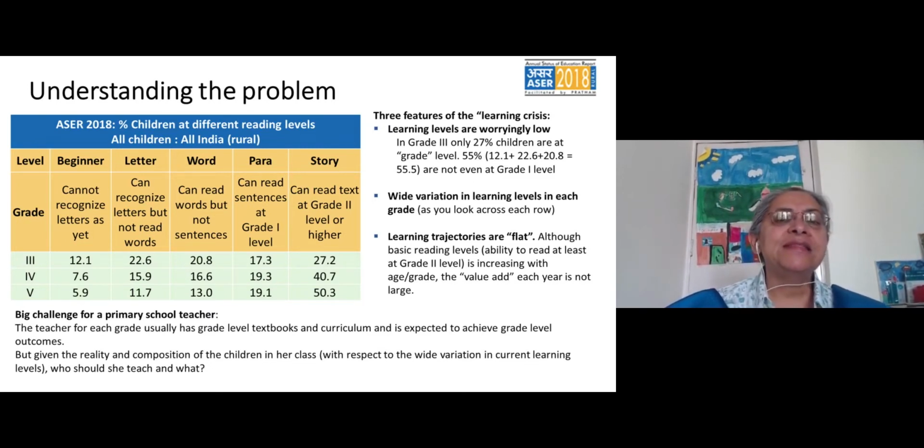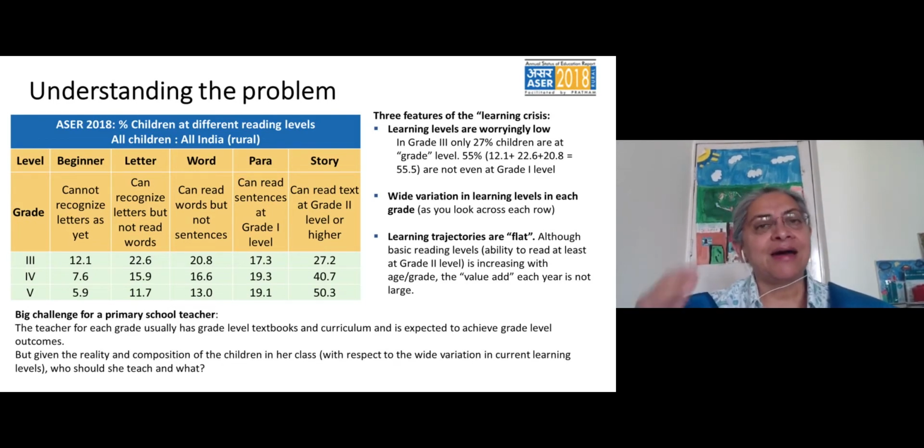You can see that we've placed children in 5 different levels. Those who are not yet able to read letters, those who can read letters but not words, those who can read words but are struggling with sentences, those who can read sentences or a paragraph, very simple ones at grade 1 level. And then the final level is those who can read stories fluently, and those stories are 8 or 10 lines of connected sentences, which we think are at grade 2 level.